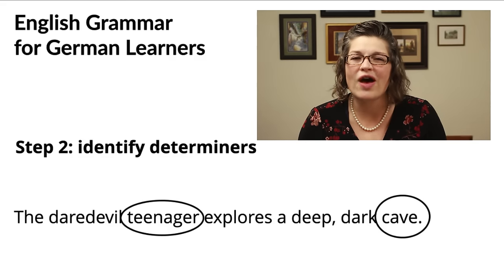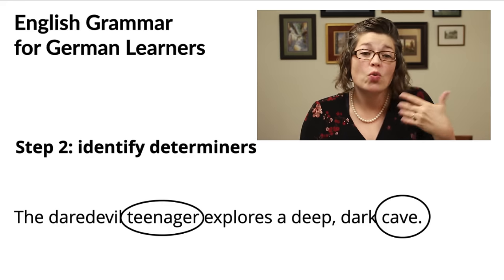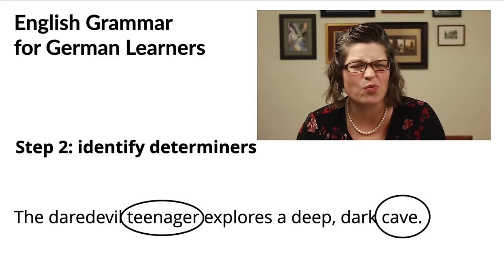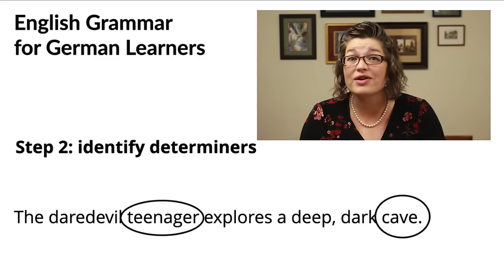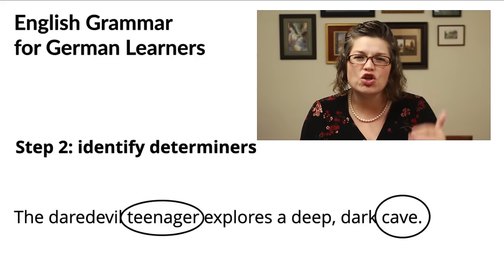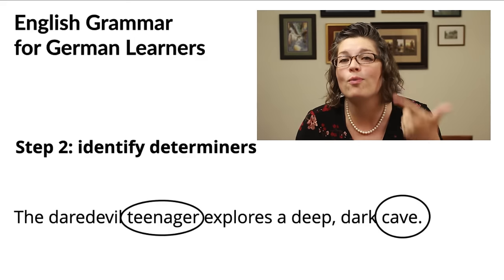We need to identify what are called determiners. So again, this is a totally new concept. We have determiners in English, but we're not accustomed to calling them determiners because they're just not that important of words in English. Okay, so determiners are little words such as the, this, that, my, your, some, all, both, a few, etc. Determiners answer the question, which one or how many, okay?